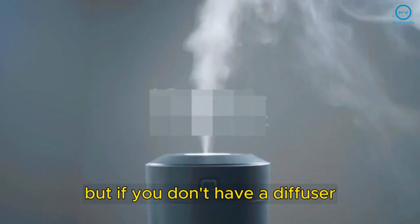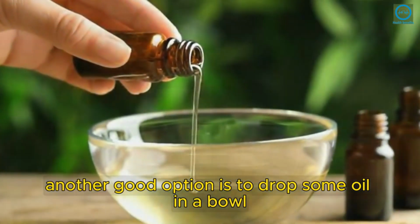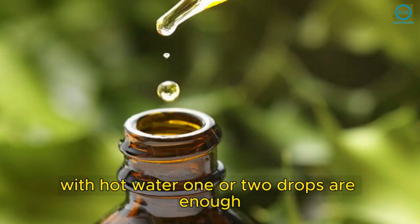But if you don't have a diffuser, and if you don't want to invest in one right now, another good option is to drop some oil in a bowl with hot water. 1 or 2 drops are enough.